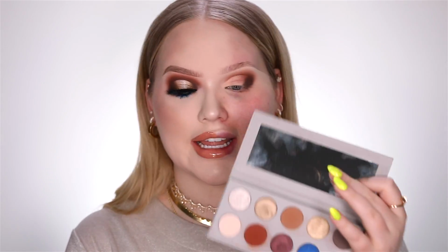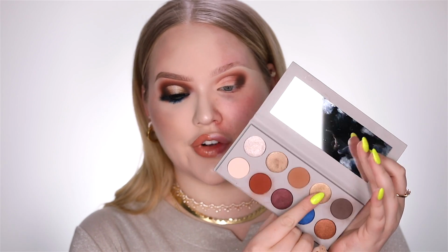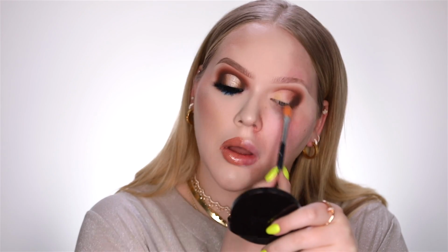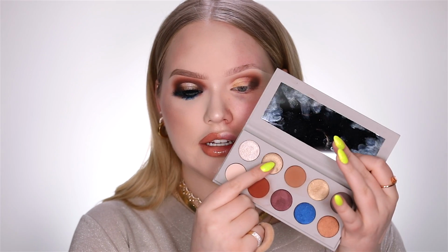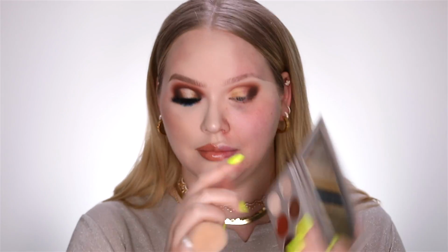For the lid, I said I was gonna use this shade first on the inner third, which is called Armenian. Oh, that's a pretty color. Such a Kim K color. The golden days, light under eye, golden eye. For the center, I'm using this shade, this one right here, which is called Glam.